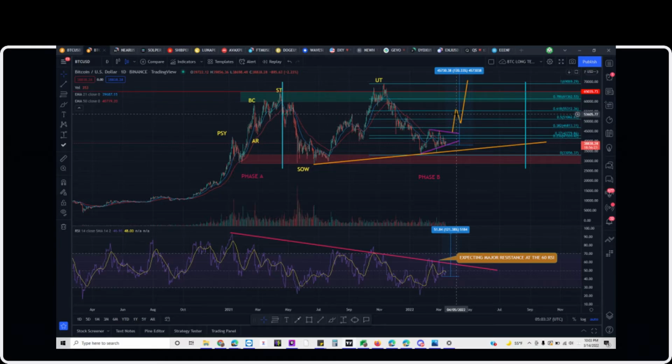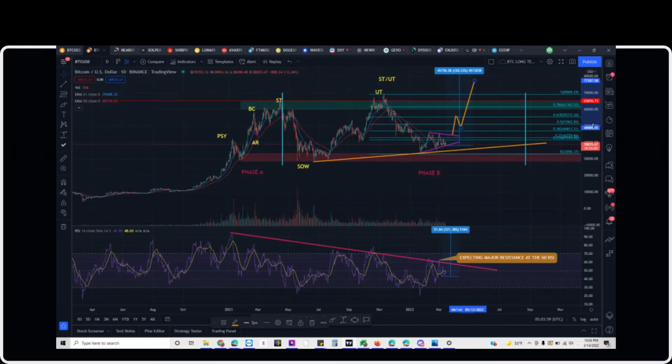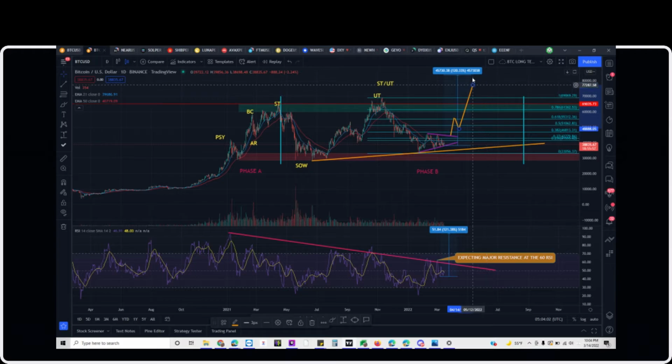We have a slight pullback, and then we possibly either have a lower high somewhere at 58K or 60K, and then we have another major pullback, or we're going to just continue up in a bullish fashion. Maybe a black swan event causes this. Well, events and news don't cause the charts to move. It's just an interpretation of what's going to happen in the charts anyway.